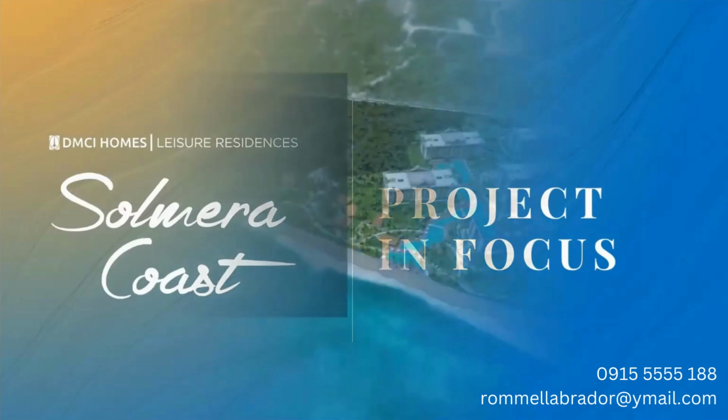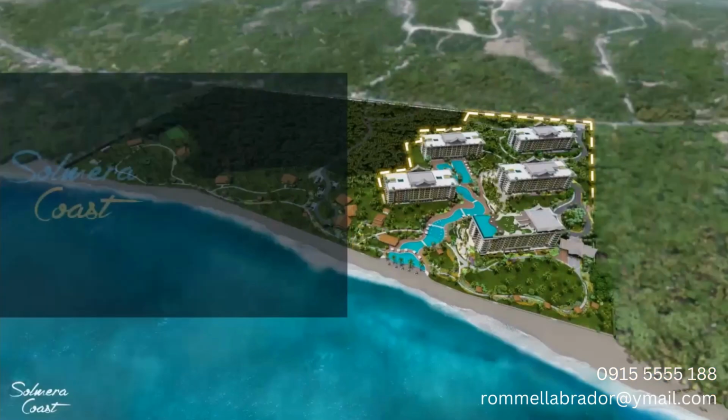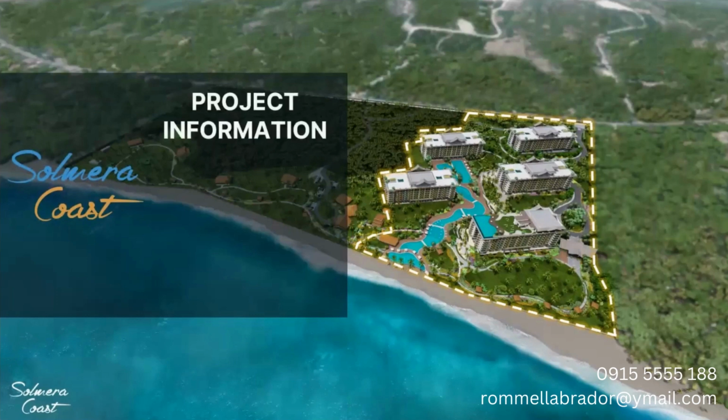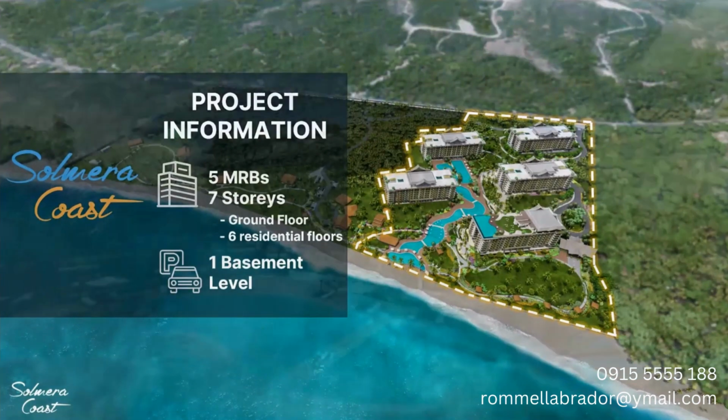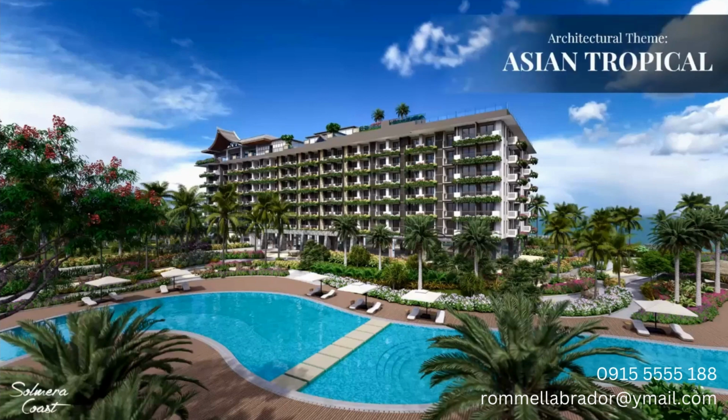So sa 7 stories po natin, meron tayong ground floor and 6 residential floors. And of course, the buildings surround the heavily landscaped central amenity that gives it its resort type of feel. So the architectural theme for Solmera Coast is actually Asian tropical that also boasts the elements for Balinese architecture. And looking at the perspective alone, you can already be transported into a hotel and resort and feel the relaxing vibe brought by the lush landscaping and overall aesthetic of the property or the project.